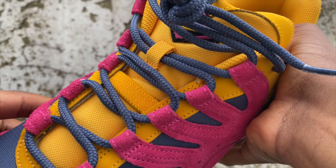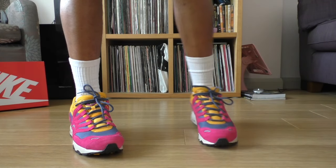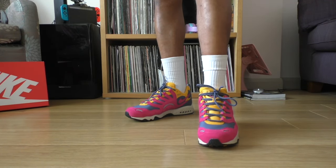So the other thing is the price. They cost £135, which is, I think, a good price for a special project pair, general release that you can snap up. The Undefeated collabs are going for, I think, $170. And I think all in all, for me to get a pair over to this country would cost me at least £200. So I was really happy to get this pair because I didn't want to have to pay resale.